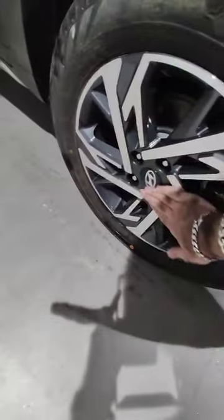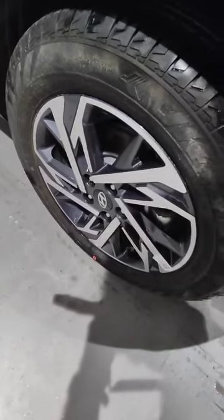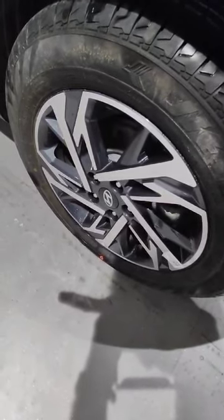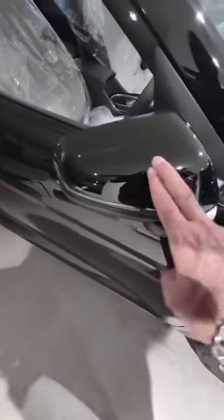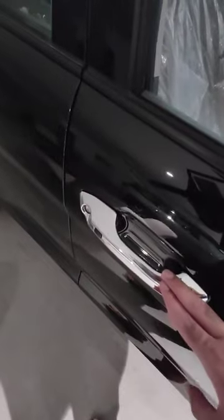Diamond cut alloy wheels we are getting here. Then we are getting auto badging, the automatic folding mirrors, then smart door handles, then back look is there.